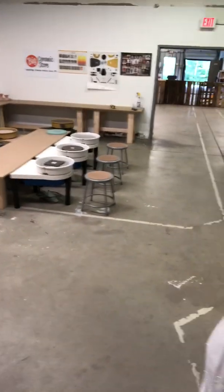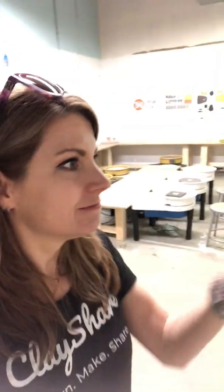Yes, it is. Look at all the space they have. And all the wheels you get to try. So you're going to be having classes here? We're going to have some classes, and workshops, and some monitored studio time as well. So people could rent a little bit of everything. Yes, we're going to rent time and space. You guys, if you are in this area and you want to rent a studio, here we are.